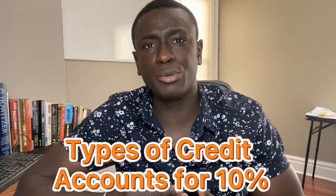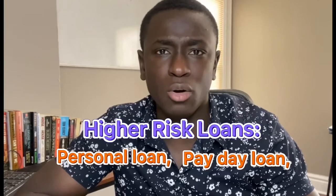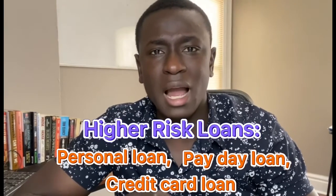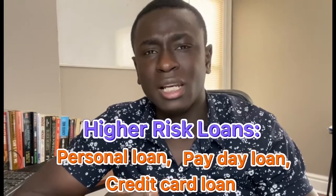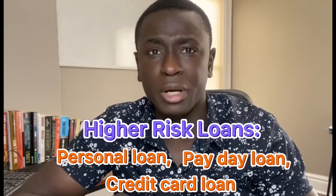Banks also like to look at the types of credit you have, which accounts for 10% of your overall credit score. So typically speaking, some loans have higher risk than others. For instance, a personal loan, a payday loan, a credit card loan are going to have a lot higher interest rates because the likelihood of an individual defaulting on those is higher than, let's say, a mortgage, which will have a lower interest rate. Also, when a lender gives out money to a borrower for something like a home, they know that they have the home as collateral. So let's say you don't make those payments, they can foreclose on that home and then sell it in order to get their money back.